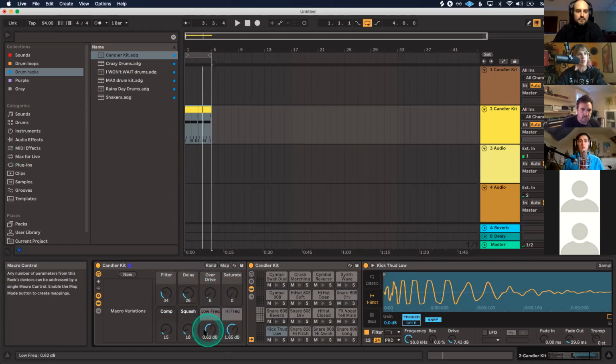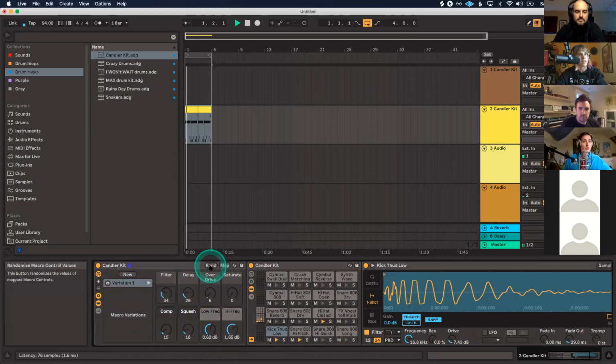I want to remember where these are so that next time I use this drum rack, I don't have to remember these exact settings or find it again. So once I find positioning of my macros that I like, I'm just going to hit new. And now it saves it as variation 1. And now another super fun thing that we have going on here is this random button. Right? So I can hit random and it's going to just totally randomize all the knobs.